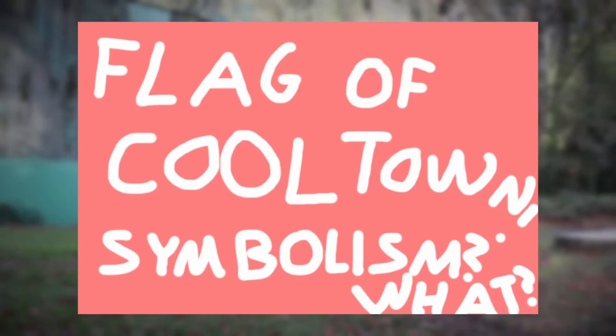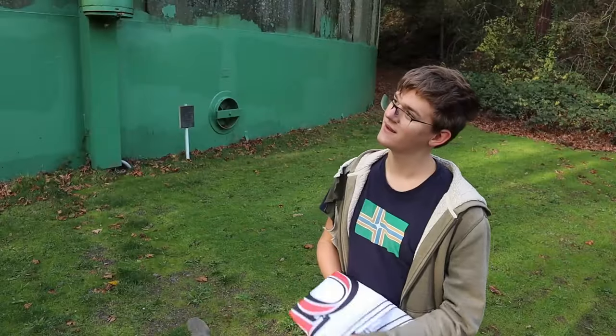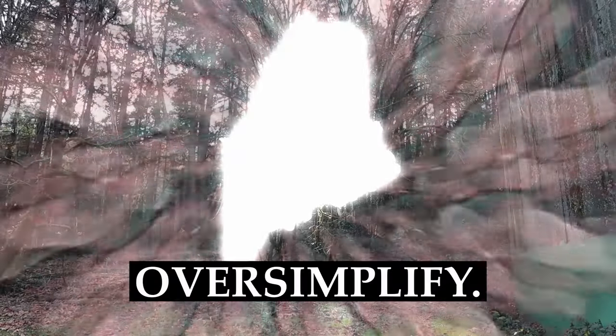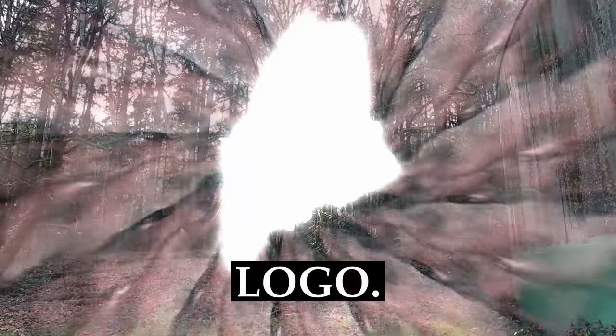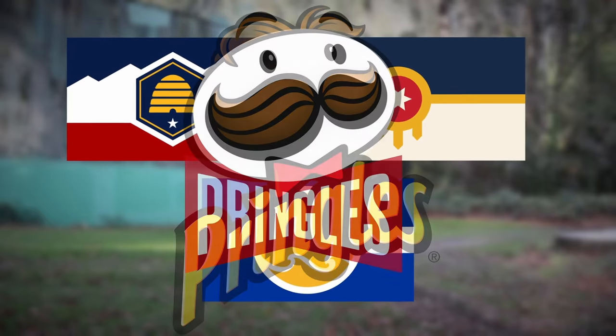This is also the problem with words, by the way. Try to read this, I dare you. Haven't made my point? What? Oh, for fuck's sake! I've seen people complain that these simple flags look too corporate, like an oversimplified logo.